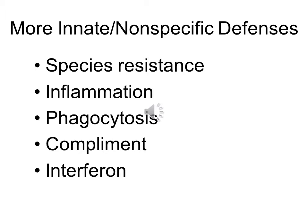These defenses are nonspecific. They function against a variety of pathogens. They are also able to distinguish between self and non-self. They do not distinguish between pathogens. They simply react against something that is perceived as non-self. This type of defense includes such things as species resistance, complement, and interferon.